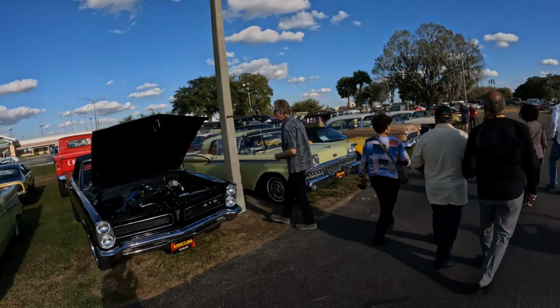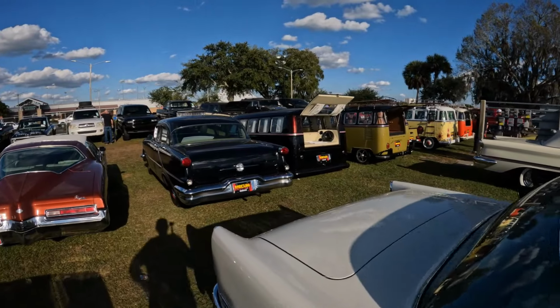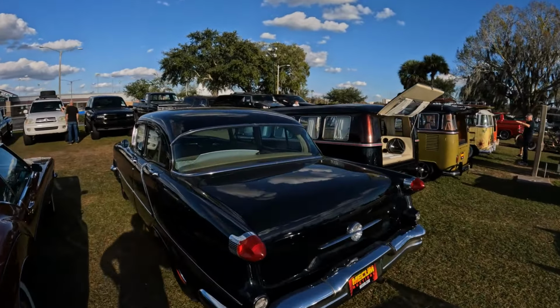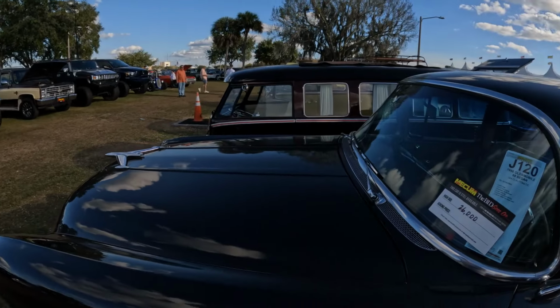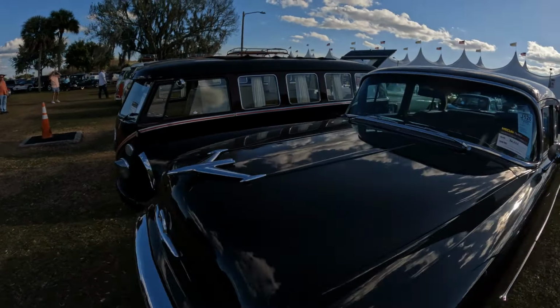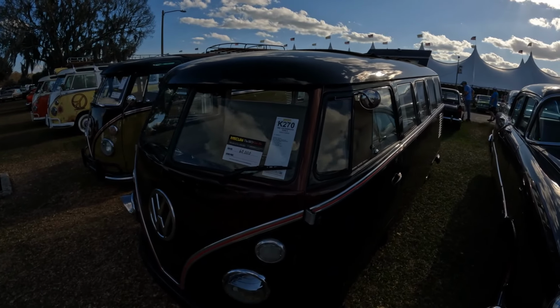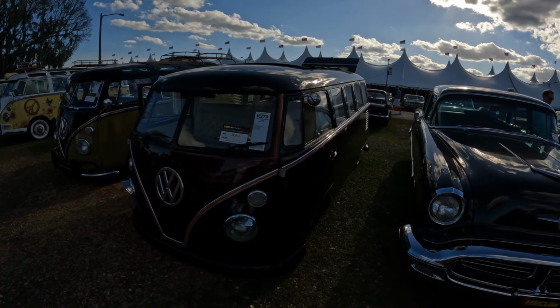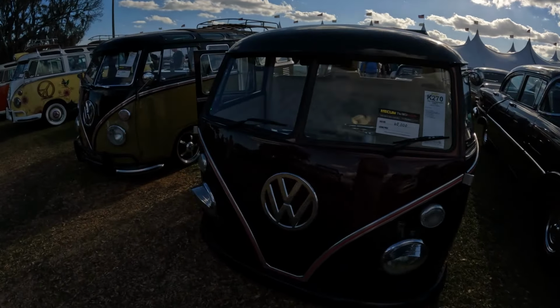Check out some of these Volkswagen vans back here. You don't really see that many of them. Oh, look at this one here, this black one. Nice. 1958 Oldsmobile sedan here. Check out this lowrider. This is really low. This is even touching the ground. A 1965 Volkswagen Type 2. And that thing is low. Look how low that is. It is touching the ground.